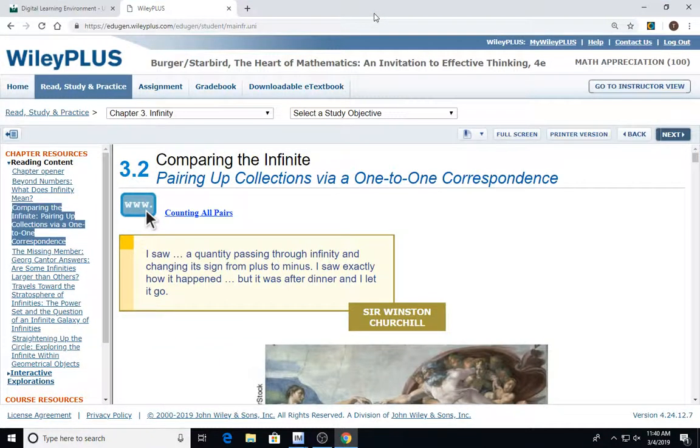We were in 3.2 looking at infinite sets. Does anybody have any questions before we pick up there? Okay, so just a little review because we've been gone for a bit.